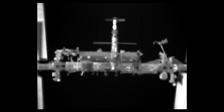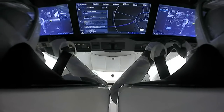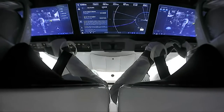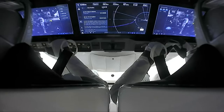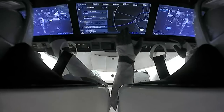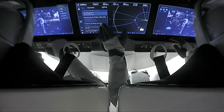Dragon, station, SpaceX on the big loop. Dragon has arrived at the second 60-meter hold point and is configured for docking. Confirm readiness for approach 1. SpaceX Dragon is ready for approach 1. Station copies ready.